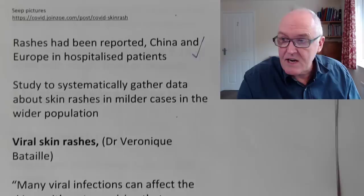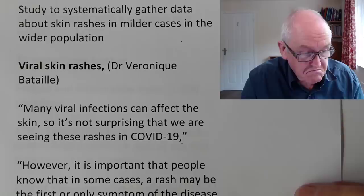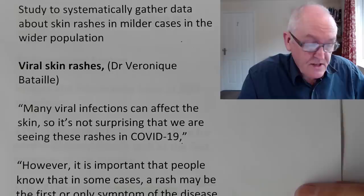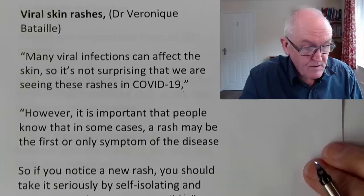This doctor here is one of the consultant dermatologists on the study. And she's saying this. Many infections can affect the skin, obviously. These are systemic infections. You're ill all over. The skin can be considered as the largest organ in the body in terms of mass, certainly. So it's not surprising that the skin's infected in systemic infection. So it's not surprising we're seeing these rashes in COVID-19 because it's a viral infection. However, it's important that people know that in some cases a rash may be the first and only symptom of the disease. Well, I wasn't aware of this. So it can be the first symptom.